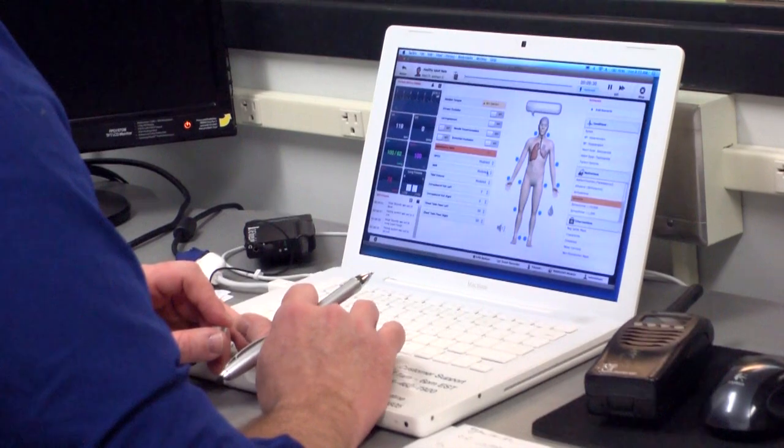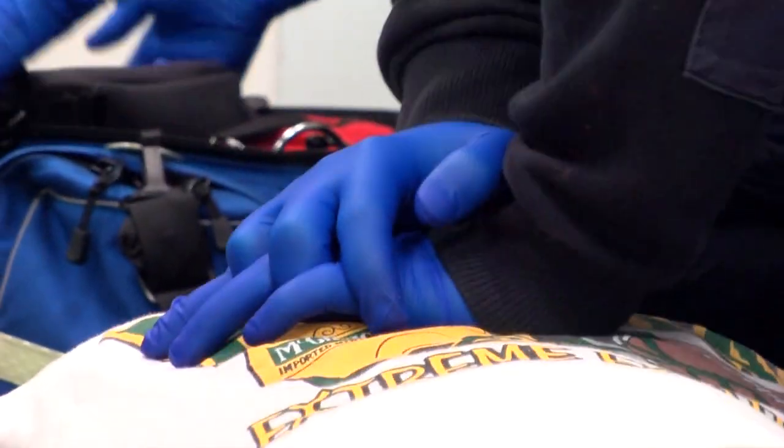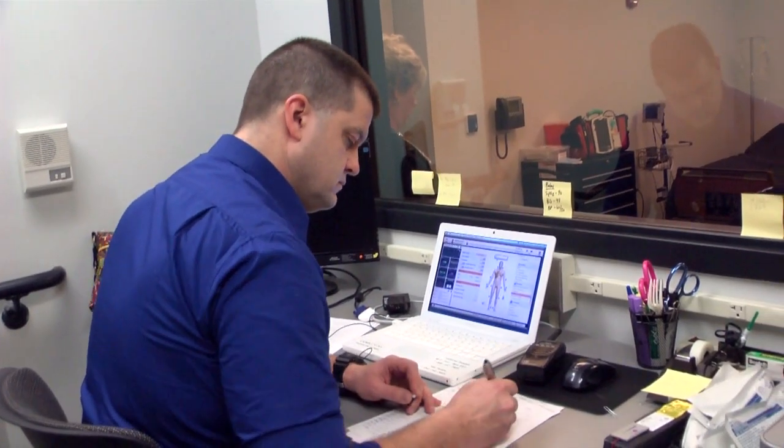Well, we went through a scenario with a human patient simulator with a drug overdose that we had to perform CPR on and give medications. And it's very nice to be able to work with that kind of equipment because it gives you more of a real life situation than we would get with just regular mannequins.